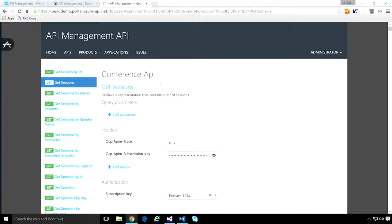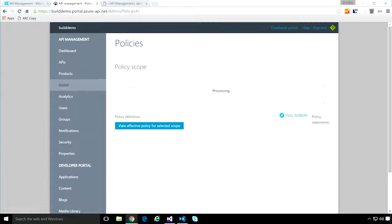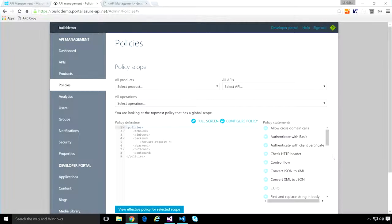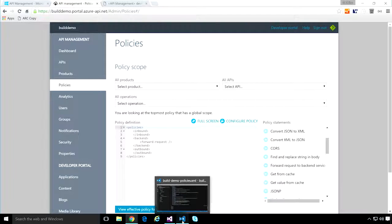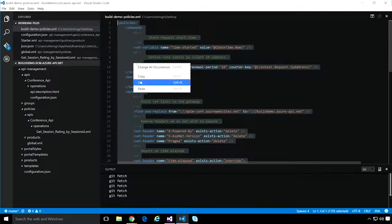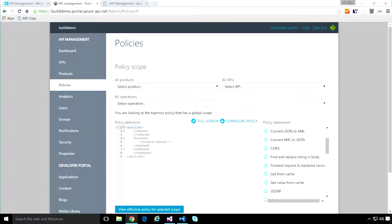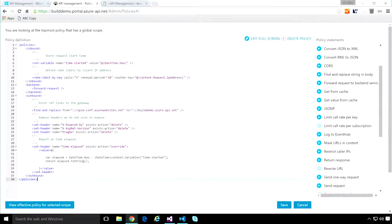So let's try to make the changes I described. The power of API management comes from policies. Policies are essentially common API management capabilities that are encapsulated as policies, and they can be applied in the inbound or outbound direction. In our case, to speed it up, I'm just going to copy a set of policies into this policy editor. So let me click configure, go full screen so we can see better, select, copy and paste.